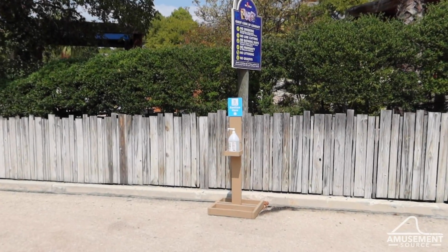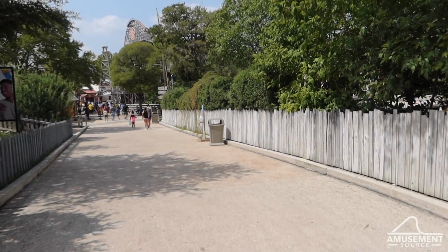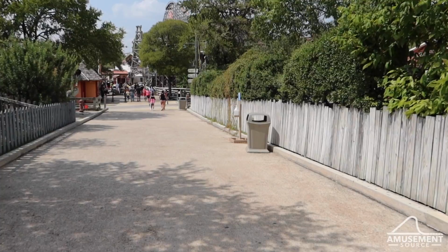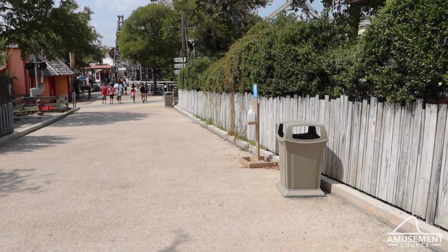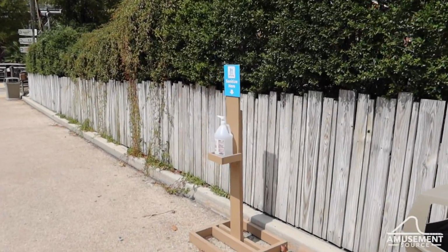It's also important to point out that we've seen lots of social distancing markers, and it seems like every 20 to 50 feet you are greeted with a hand sanitizer station, which is definitely intense, but in a good way, because it promotes you to keep your hands clean.